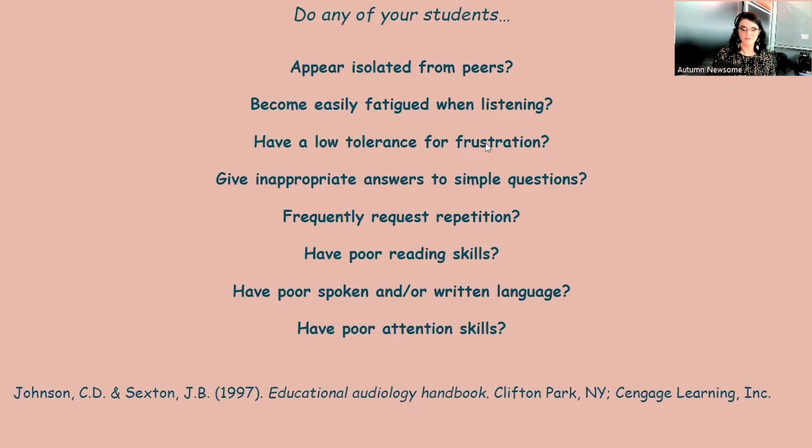Do you have any students that are more isolated from their peers or friends than usual? Do you have any students who are becoming very fatigued after listening? Are there any students with a low tolerance for frustration? Perhaps he or she is melting down. Are they giving inappropriate answers to simple questions, answers that don't really make sense? Are they constantly asking you to repeat yourself? Do you have any students with poor reading skills or poor written skills? And how is their spoken language? Do they have poor attention skills?